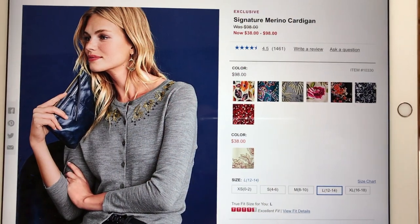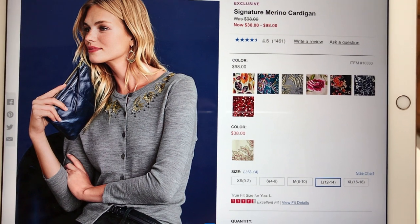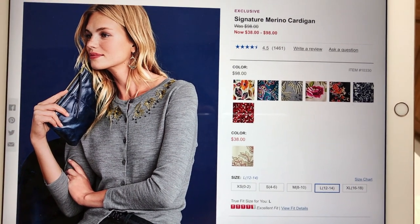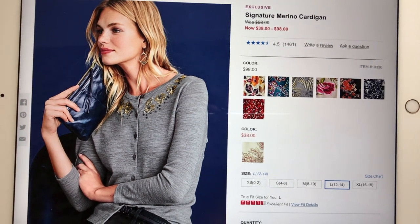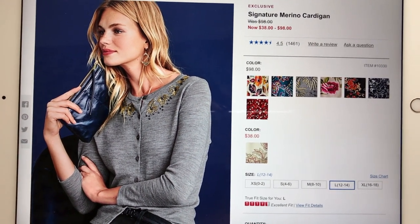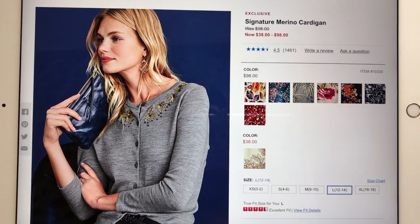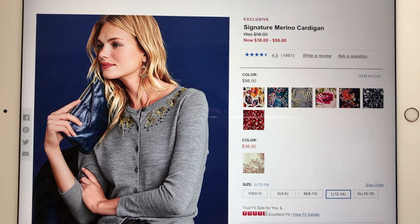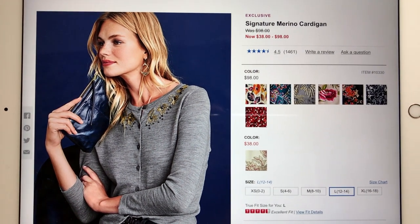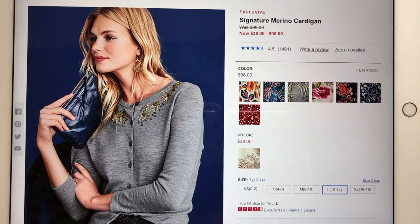So, Garnet Hill, love, love, love. They not only have sweaters, but they have bedding, towels, pillows, pajamas, kids' clothing, kids' backpacks, socks. I mean, just about anything that you would want. I've never been disappointed in anything that I've ordered from Garnet Hill. I love everything, from the sweaters to the skirts.